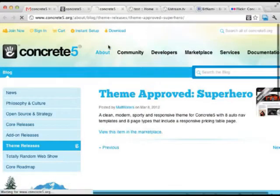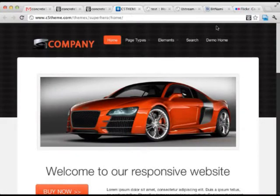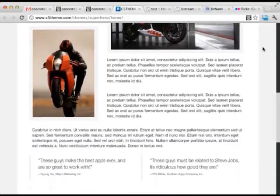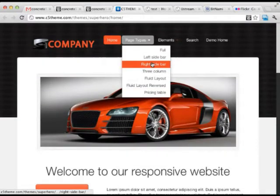Next theme is by... I've totally spaced who it's by. Oh, it's by Hostco. This is Superhero, and this is a pretty cool theme. I think it's showing it off with a sort of car motif, which a lot of our themes do. But this is a cool company product-based theme. As with most of Hostco's themes lately, they're responsive. Looks like it's built off of a modified version of Bootstrap, but pretty highly modified, which is cool. That looks nice. Very crisp and professional.